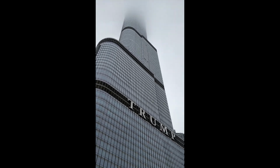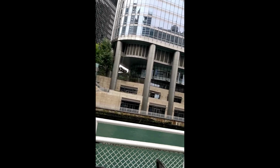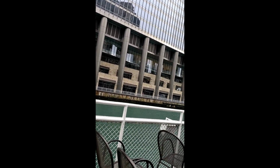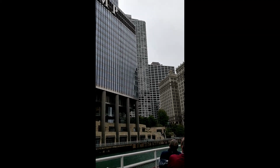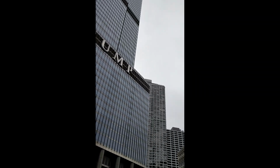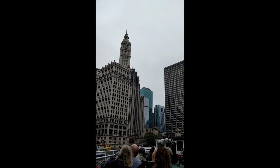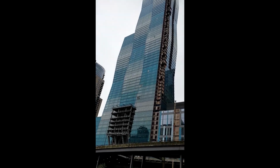Trump International Hotel and Tower is our second tallest building in Chicago. You can't see the top here either, but I will point out the setbacks as you go up the tower. They're meaningful because they line up with their very prestigious neighbors. The first setback corresponds to the roof line.